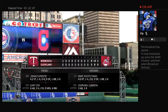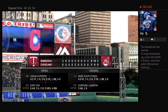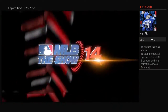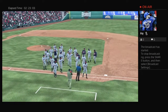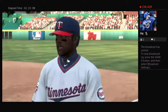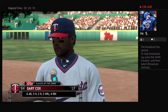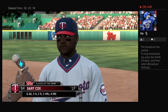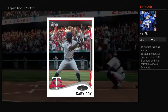Time for one last check of the line score in this extra innings victory. And fellas, as always, a few guys we could have chosen from, but out of everybody, that's the man who stands out in my book. He's our top player of the game. Yeah, he connected on a couple of long home runs, really put his guys on his back and carried them to the victory.